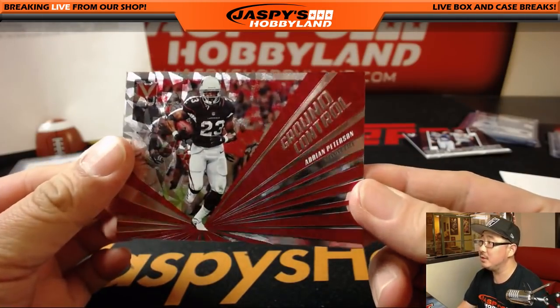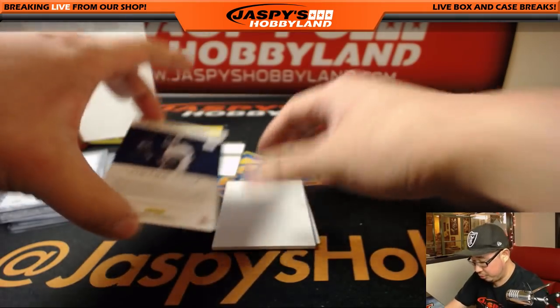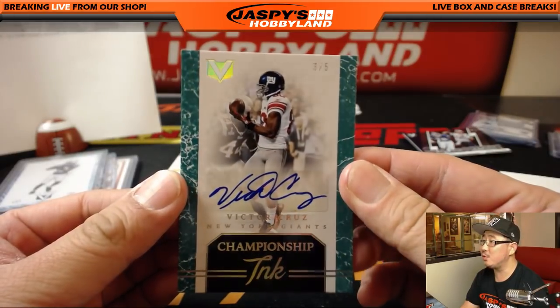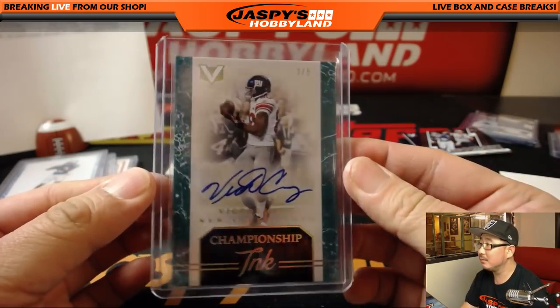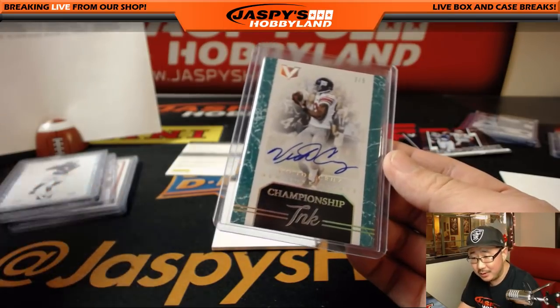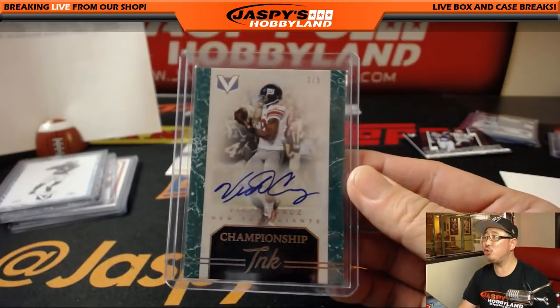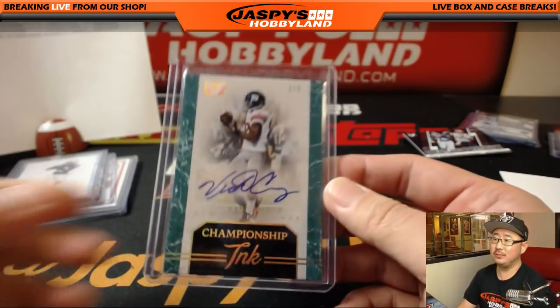We got Ground Control, Adrian Peterson, and then Championship, Victor Cruz. 3 out of 5. Nice. 3 out of 5, Victor Cruz, Championship Ink. New York Football Giants. Who has the Giants? Who gets this train whistle? It's Daniel F. There you go, Daniel. Victor Cruz, and all aboard the Big Hit Express. Whoop, whoop. Nice.